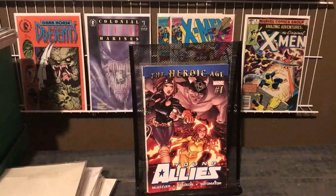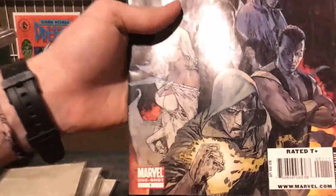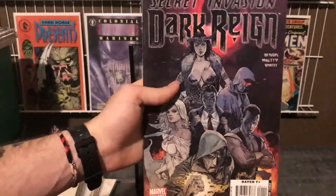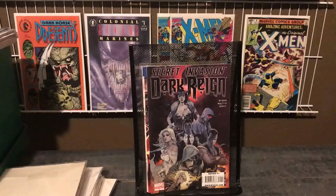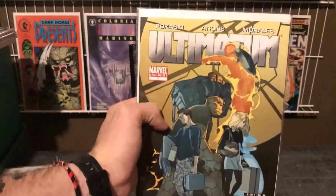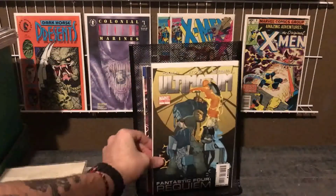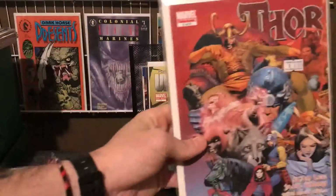I have a few more books here. This is Dark Reign, part of the Secret Invasion. This is issue 1. This is a one shot. I have another one shot. This is Ultimatum, Fantastic Four story, Requiem. Thor, The Tales of Asgard. This is issue 3.